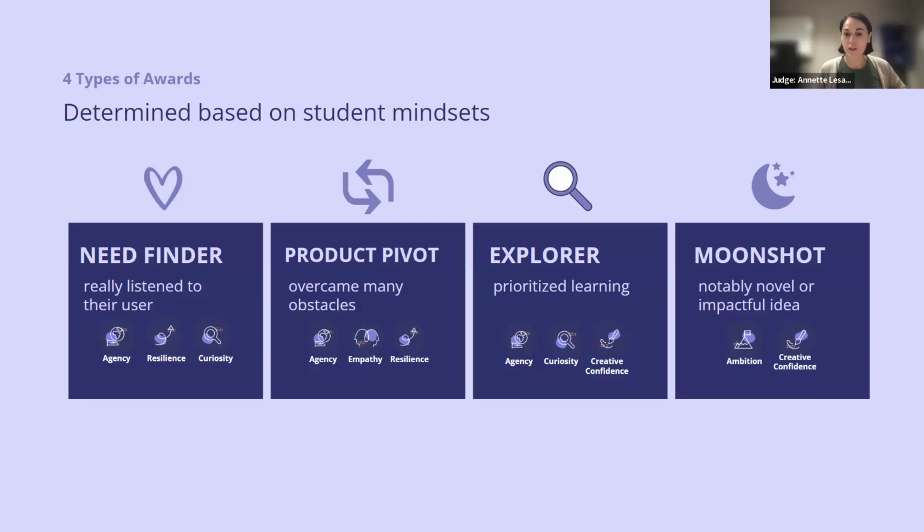Okay, our final award is the Moonshot Award for the team that had a notably novel or impactful idea. We really focused on the wide-scale impact that this idea and this team's invention had. So we would like to award it to the Joey. We are so impressed that you chose to take on such a massive problem around men's mental health. It has impact across the world and across all of us.